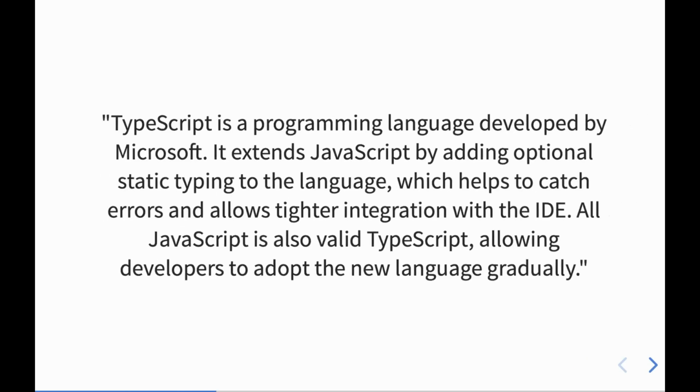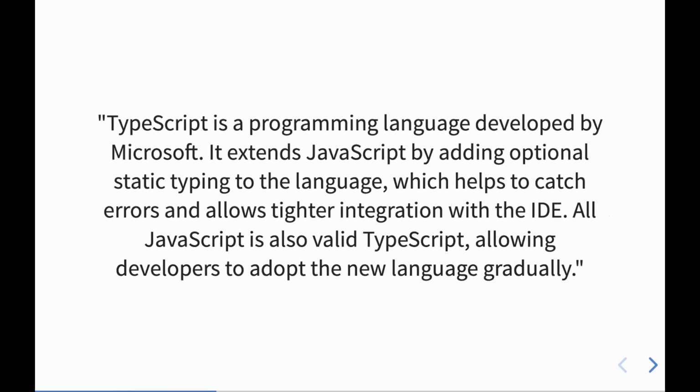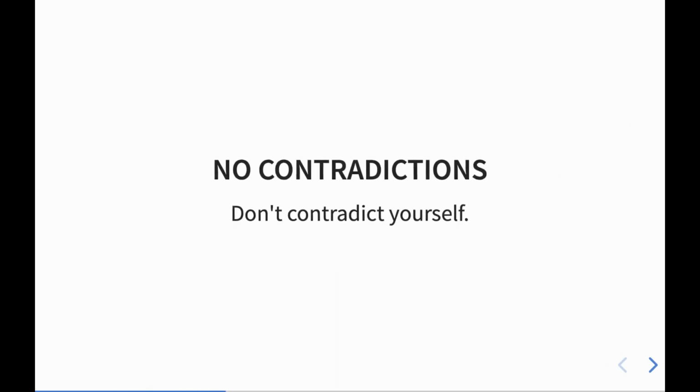This is the complete paragraph in one page, and we can see the three parts. The important thing about the paragraph is that we have three things to keep in mind. One is do not say contradictions inside the paragraph, because it leads to confusion.